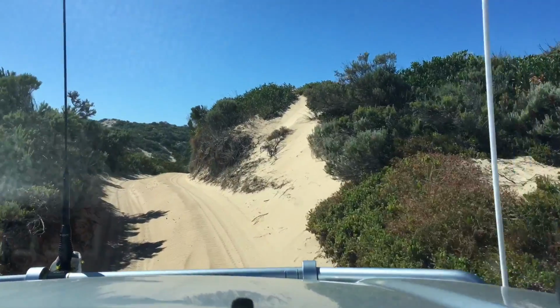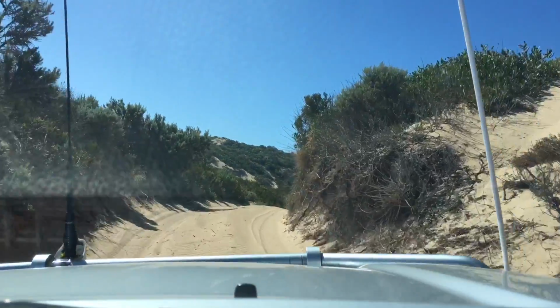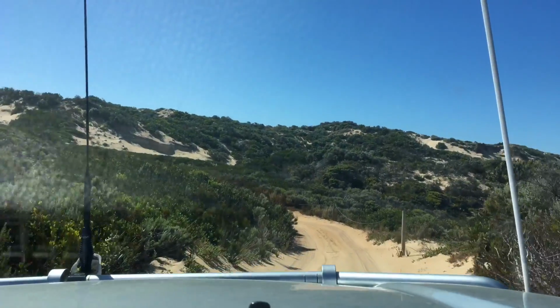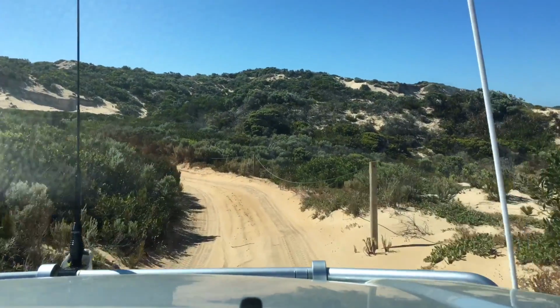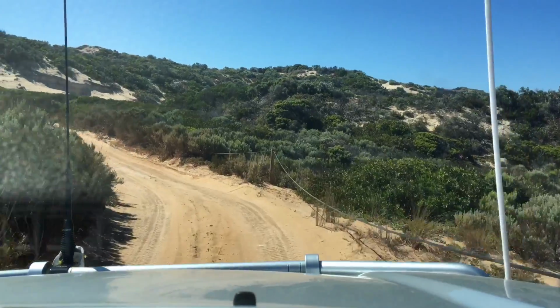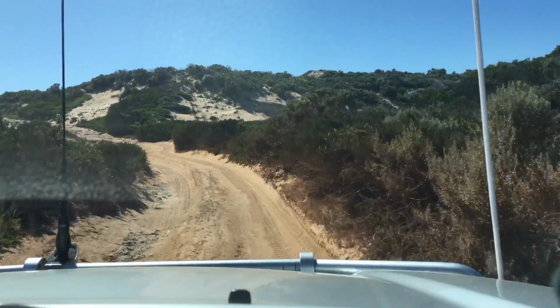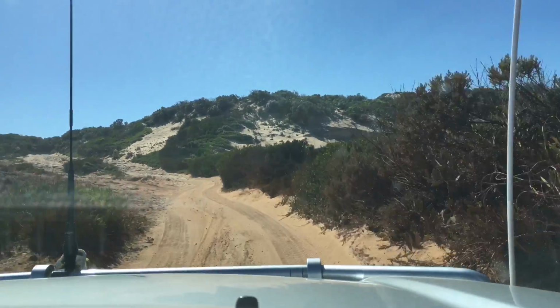The idea is to stay sitting on top, nice and plush on top, which is where letting the tyres down comes into it. Now, at the end of the day, it's a bada bing, right? You need to let the tyres down as required, is what I said. So the softer the sand, the lower the pressures, is the way it works, right?